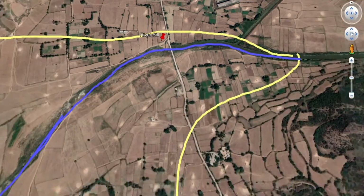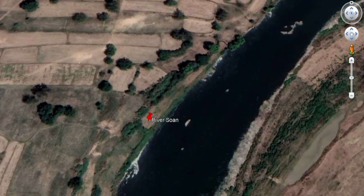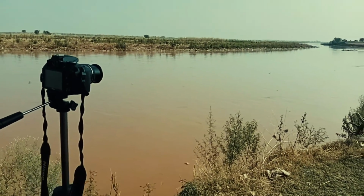We had finished this part of our work, therefore we headed towards our third and final site, that is the River Swan. Here at Swan, we met the perfect conditions to calculate the discharge of the river.